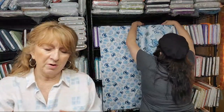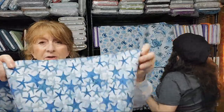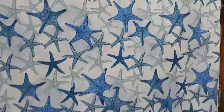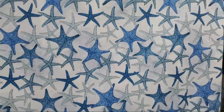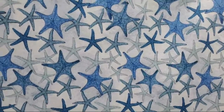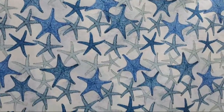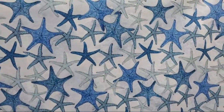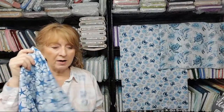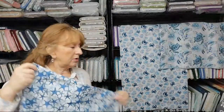Next are the gorgeous packed starfish. This is a beautiful piece, just all shades of blue and light gray and kind of a sea glass color. The background is a pale blue, but with some mottling, so it goes from a very faint blue to a little bit darker, kind of a cloudy blue. This also is a non-directional piece, meaning you can place it in any direction you would like on your quilt. No need to worry about positioning it correctly. The all-over packed starfish.